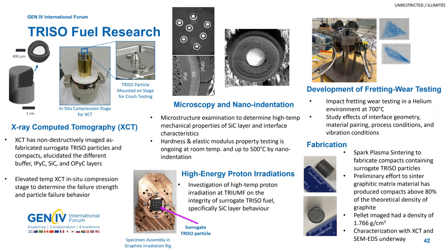So a greater understanding of silicon carbide grain size, its distribution, and the nature of grain boundaries are essential to evaluate its mechanical performance at reactor operating conditions. Work is ongoing to determine room and elevated temperature mechanical properties, such as elastic modulus and hardness behavior of silicon carbide and the interfaces. In addition, we've been irradiating surrogate particles to different DPA levels at TRIUMF. You can see that here in the bottom, to examine irradiation-induced defects in mechanical properties.